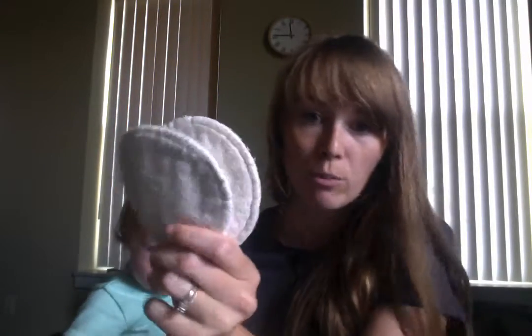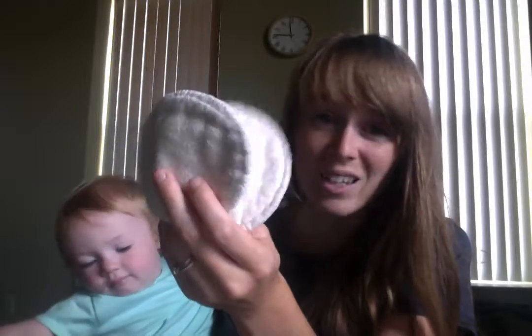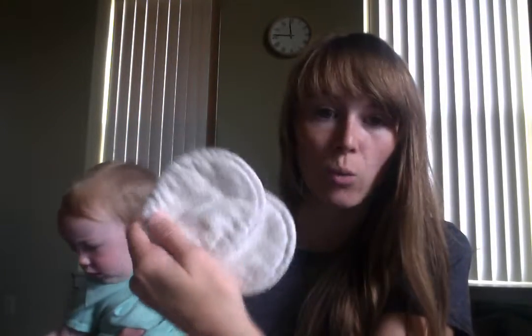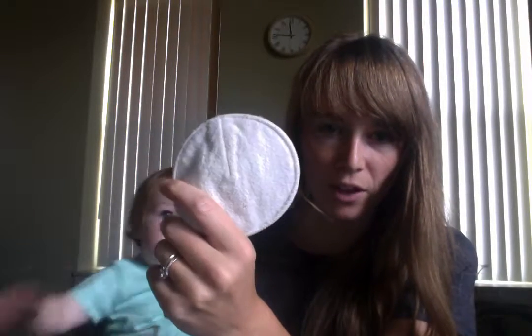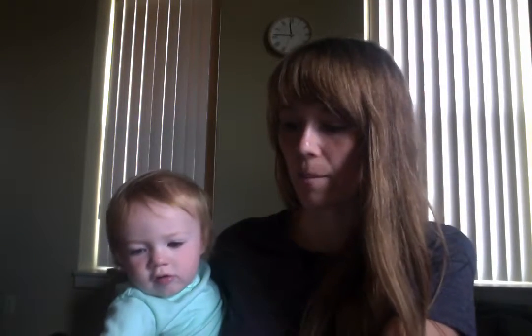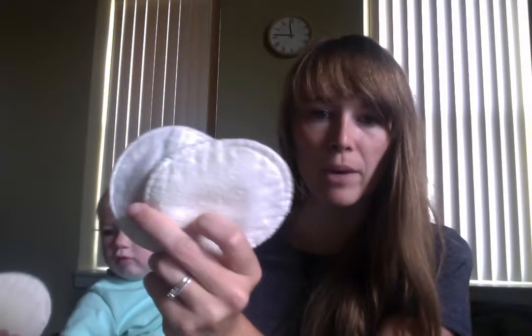Love that brand. The other thing, nursing pads. So I had registered for and bought the reusable nursing pads. These are the bamboo cotton, something like that. These are washable. You just reuse them. Here's another shape style. I think this is just cotton. I actually ended up not using these very much because my letdown is so heavy that they would just soak through every time.